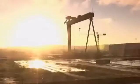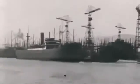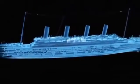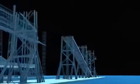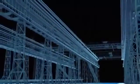Our investigators are in Belfast, Northern Ireland, in search of the world that produced the Titanic. In the years before the ship's construction, a vast, deep harbour had been created to accommodate large ocean-going vessels. But nothing on the scale of the Titanic had ever been built there. Before construction could begin, they had to create a yard capable of handling the job. A gigantic steel frame called a gantry was used to house the hull as it grew. It became known as the Great Gantry.